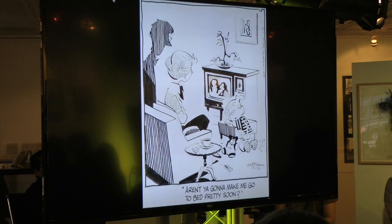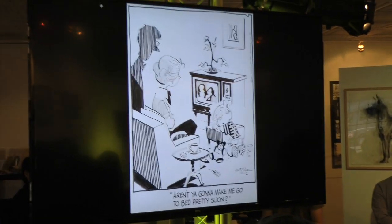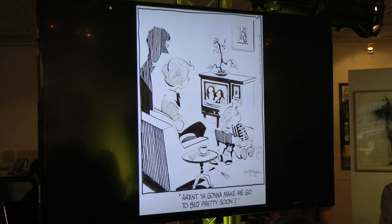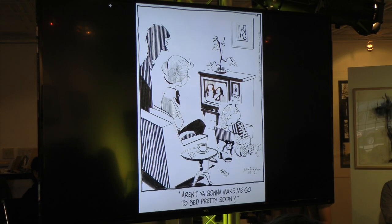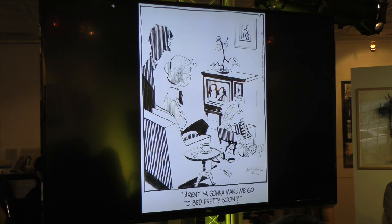Everything from that little tree on the TV to the way he indicated the light on the dad and the back of the mom's head, the perfect arrangement of shapes, the sleepiness in Dennis, the way he did the image on the TV. It's tasteful, but it's exciting. It's confident.